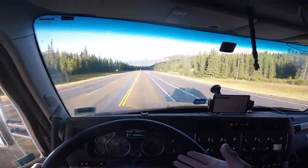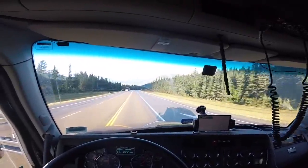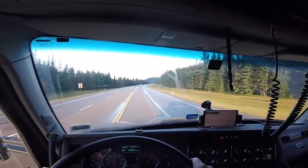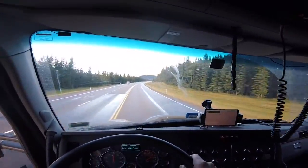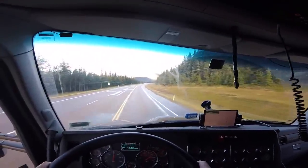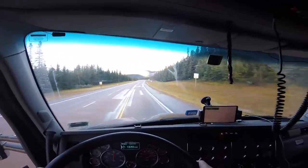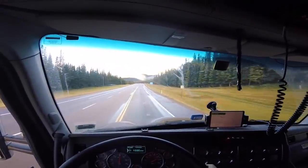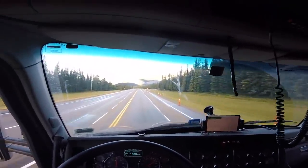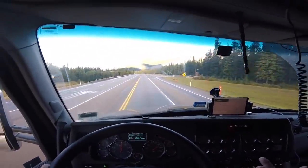But I had 75% fuel, and there were guys sitting at the pump, and I said, "Hey, is it really Prince George, the nearest location where you can fuel in BC?" They said, "No, there's another town 2 hours away, like 200 kilometers." So it's not completely barren for fuel.